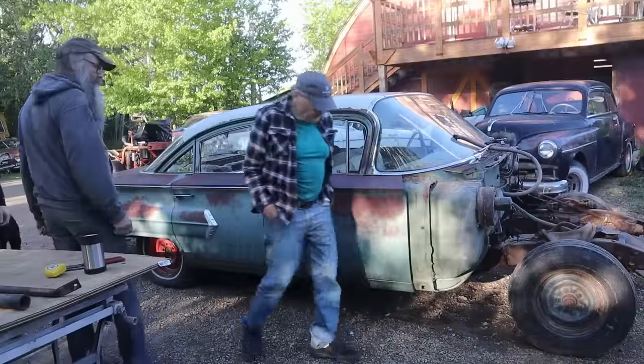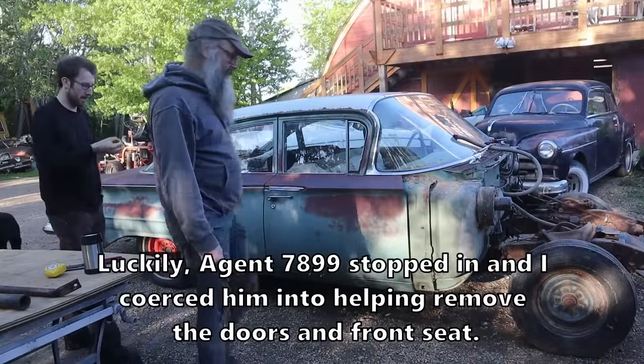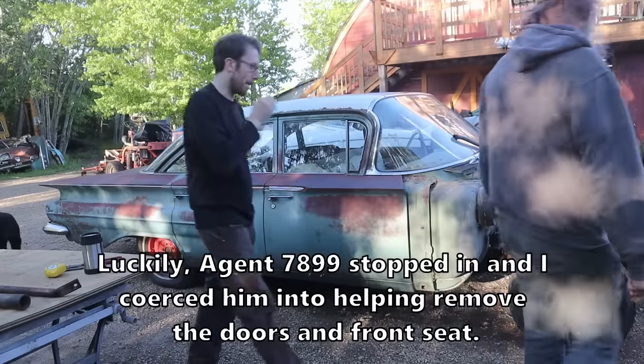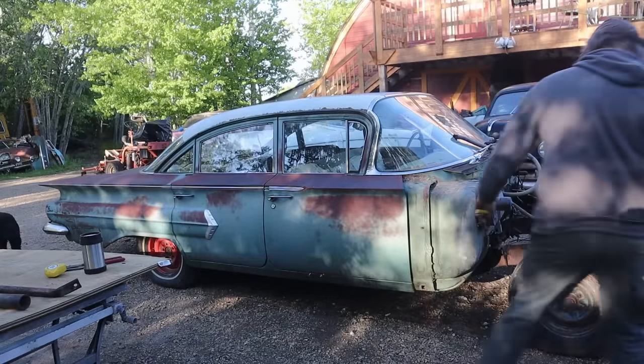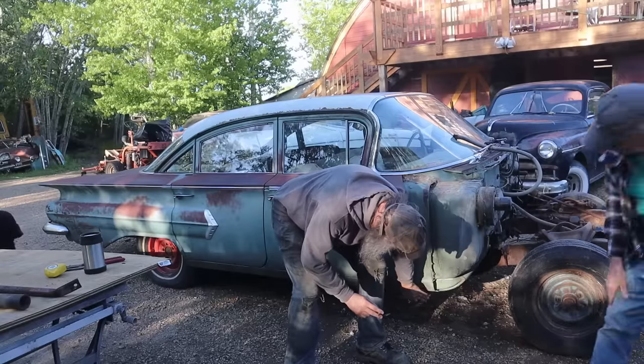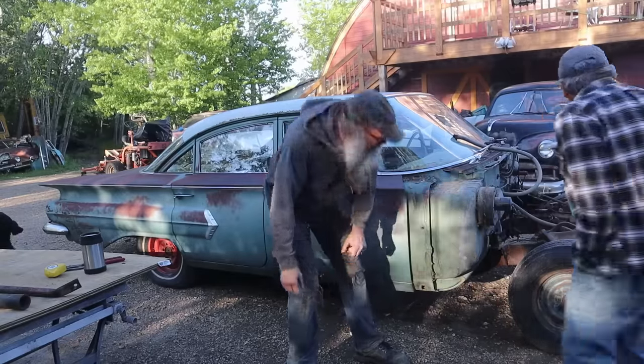Let's just fix it. Tom's here to inspect how the Impala Splice is going. So, did you see how nice the front corner of this car is, you guys? Look at that. Look down here, Tom. It's like a new car. Oh, look at that, there's still paint. Yeah. Just like that one.